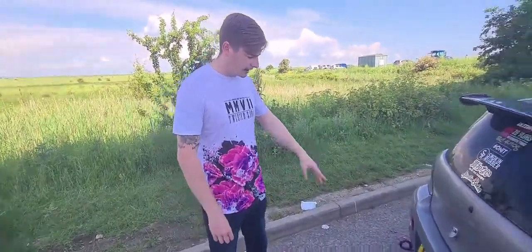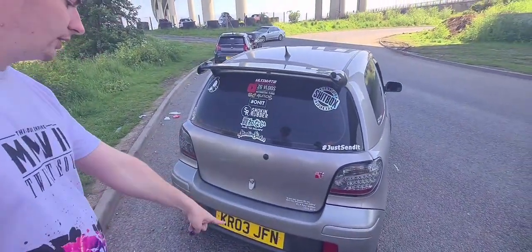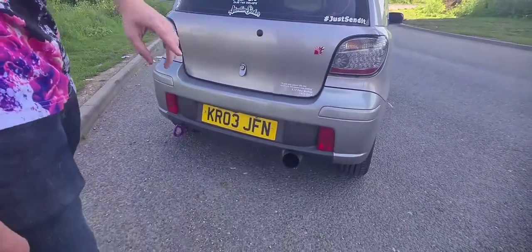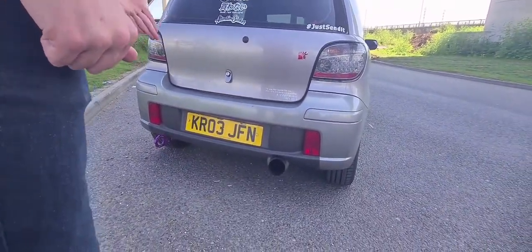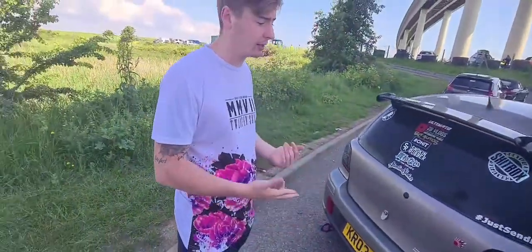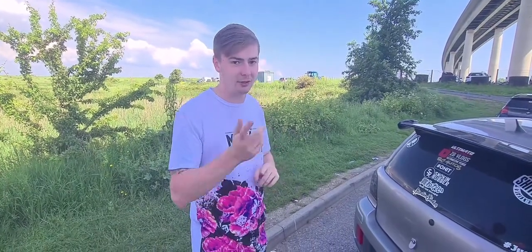Round to the back of the car again. Obviously got a few stickers just for decorative reasons. Yeah, obviously your channel on the back. The RSR back box, and then going from the RSR back box back to the cat is a 2-inch cat-back custom exhaust, which has only recently been done. I've actually just uploaded, well, the video is uploading as we talk. That's all right. So yeah, and then after that, obviously it's your video.